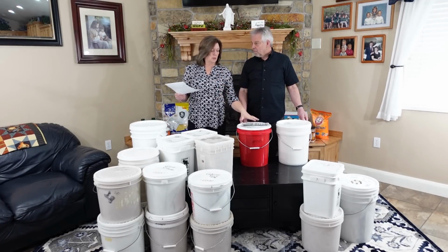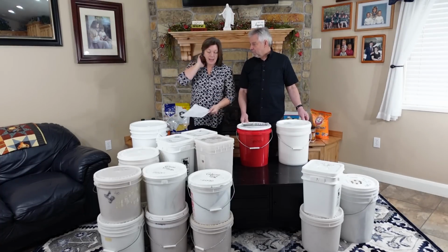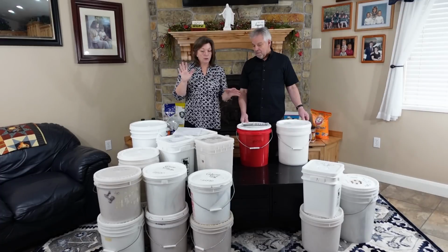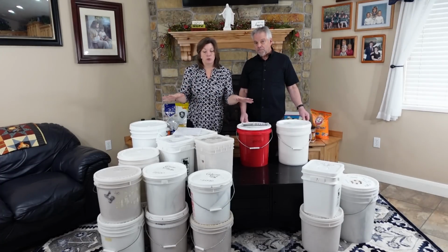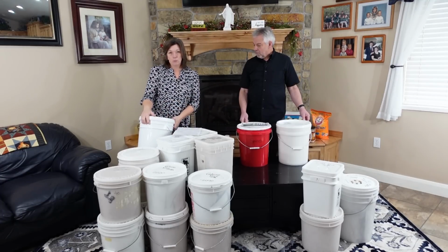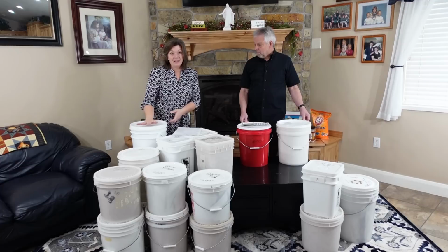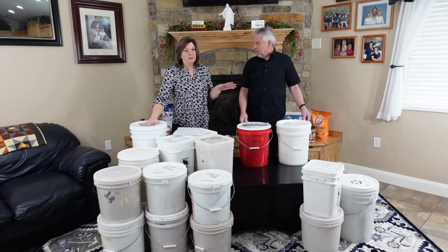And so this was just another way to do something. Okay, now let's talk about this for a second. So these are packaged in buckets. That's not the only way to do food storage. Some of these, like this one, come from Dave's Wheat, and we actually buy these already packaged. He's a local farmer, and we buy them already done in the buckets, and he's packaged them for us.